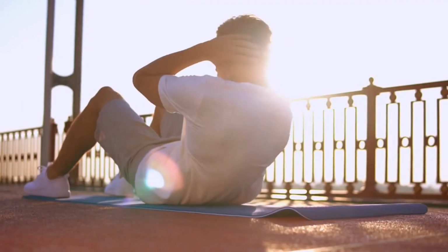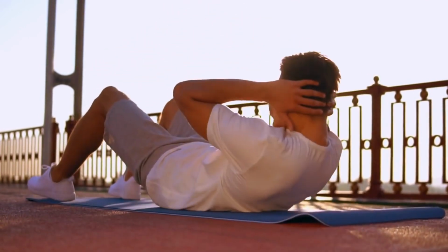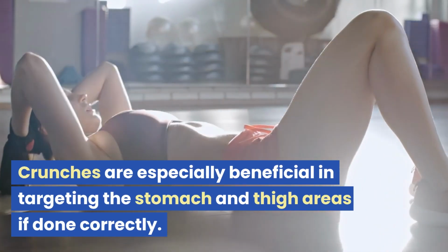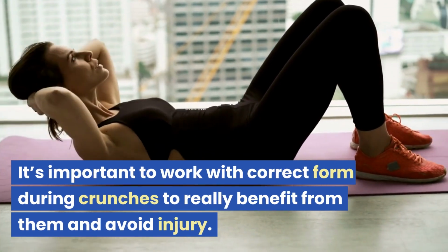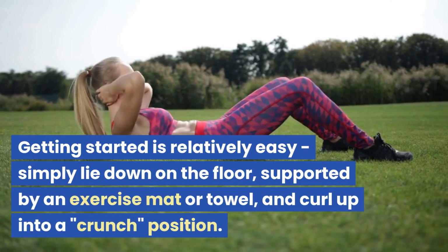Number 9, crunches. Although a full cardio workout is essential for health, targeted exercises can give you the tone and strong appearance that many people strive for. Crunches are especially beneficial in targeting the stomach and thigh areas if done correctly. It's important to work with correct form during crunches to really benefit from them and avoid injury. Getting started is relatively easy.